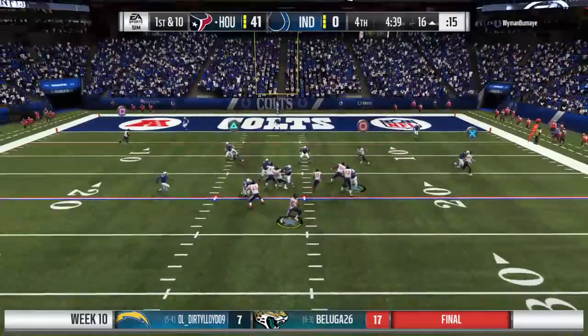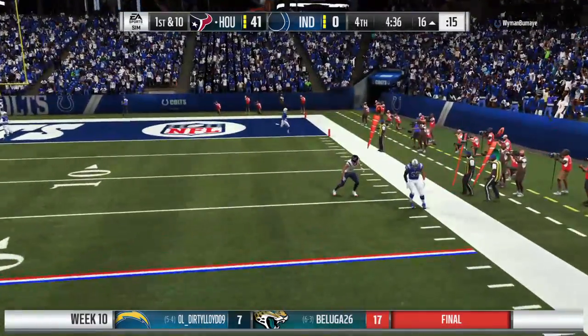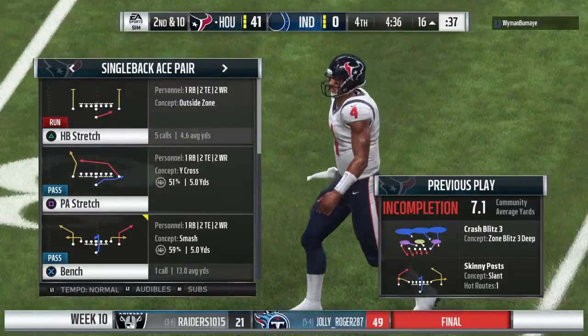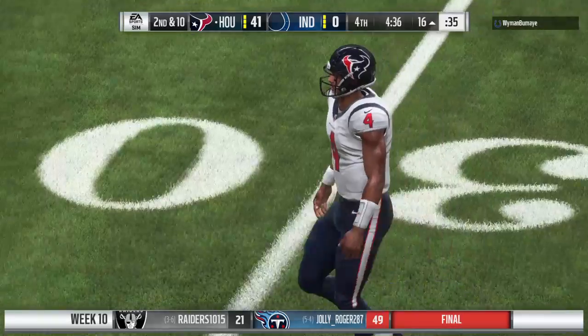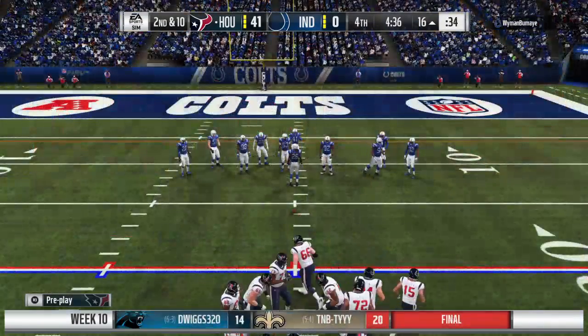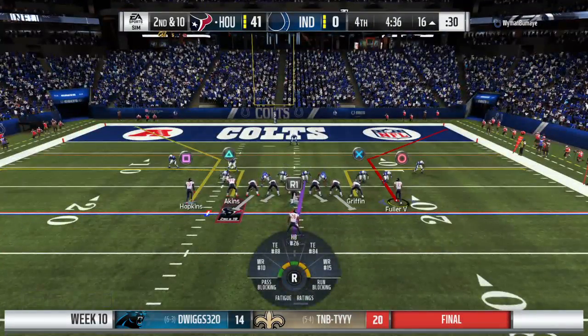Yeah, offensively, they had the bye last week. Defensively, did not. Is that really a big factor? Is that more talk during the week? I think the more that you talk about it, the more that you emphasize it, the more sometimes it comes true for your team. Throwing on first down, but this one winds up to be incomplete. So after the incompletion on first, now 2nd and 10.